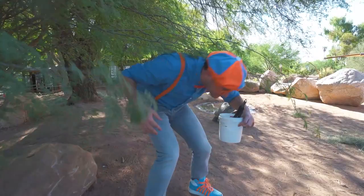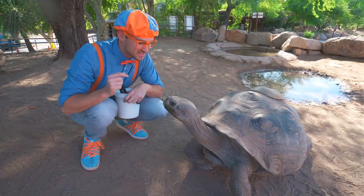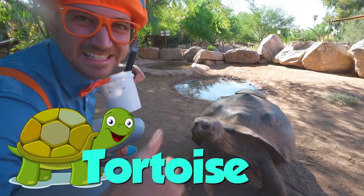Let's go through the trees. Whoa, hey, look. Look at the animal. We get to feed, check it out. Whoa, do you know what kind of animal this is? This is a tortoise. Let's feed the tortoises, yeah.